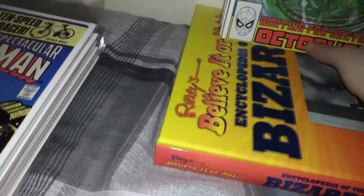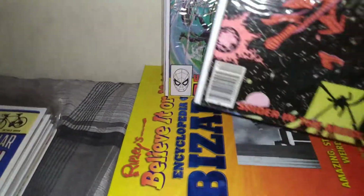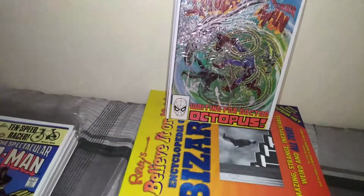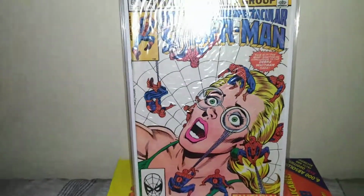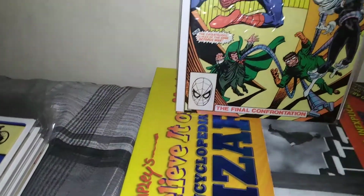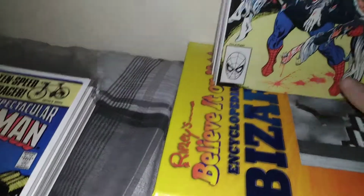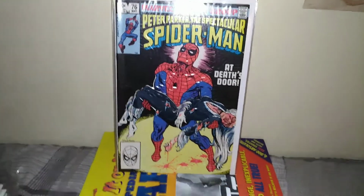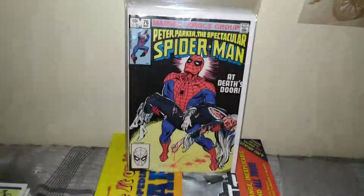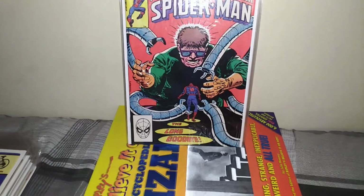This is a really interesting cover, Dr. Octopus. It's got a really interesting design. 73 and 74. I like the cover on this one. 75 and 76. Yeah, Black Cat's in a lot of these issues coming up. 77, 78. I like this cover with Dr. Octopus. 79 and 80.